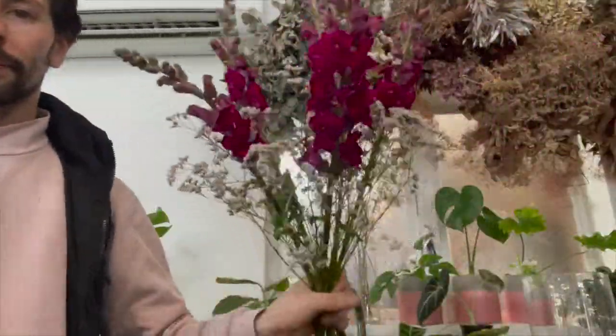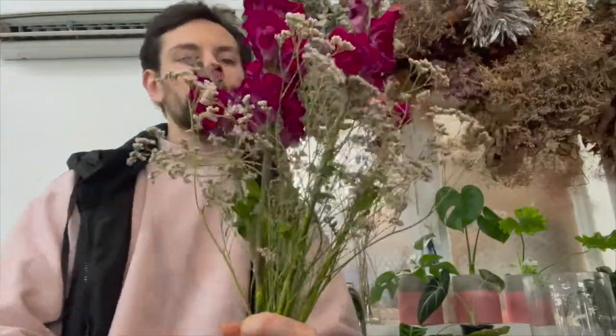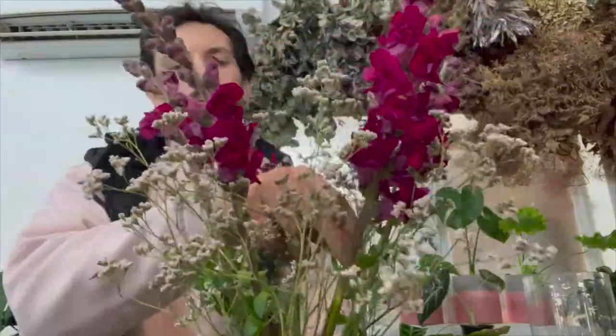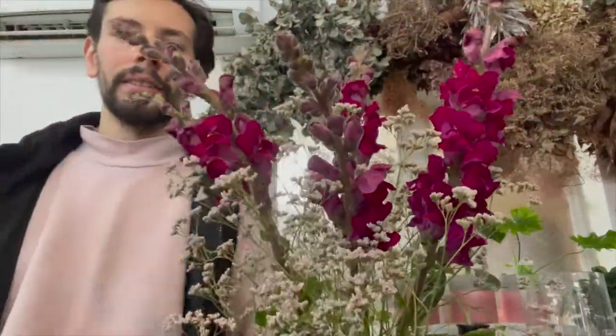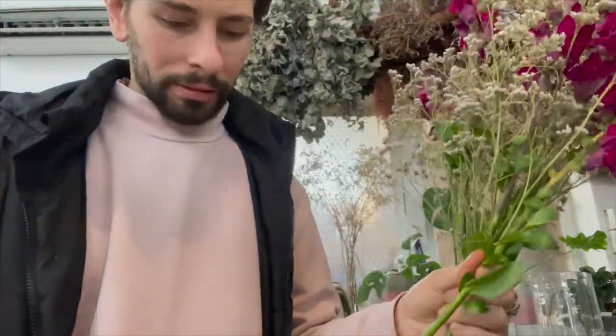Just working on something simple. I just added a couple more snapdragons. I sort of like that. Nice and simple. Just gonna add one more because I can't help myself.